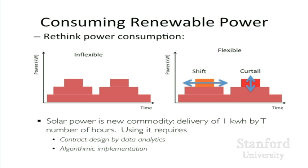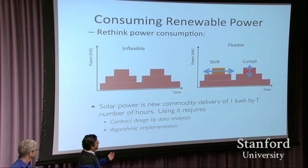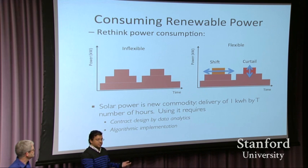But in fact, you can define solar production as kind of a new commodity. So instead of thinking, I want 1 kilowatt of electricity for 1 hour, you can say, I want 1 kilowatt delivered in the next so many hours. And you can show that this good can be sold, traded, and contracts can be designed. So we wrote papers on all of that.